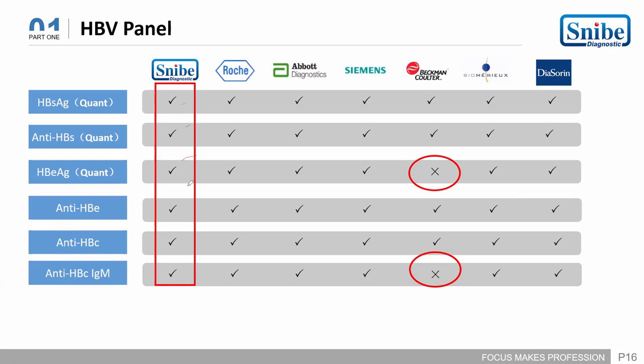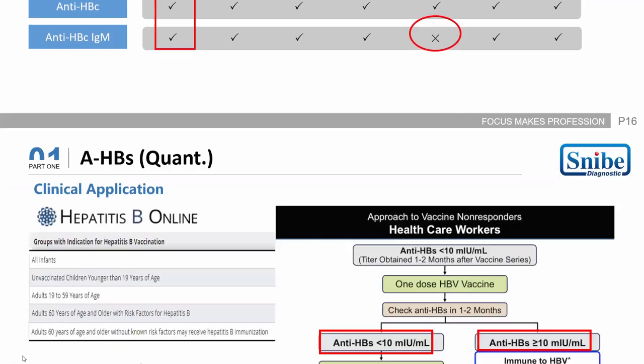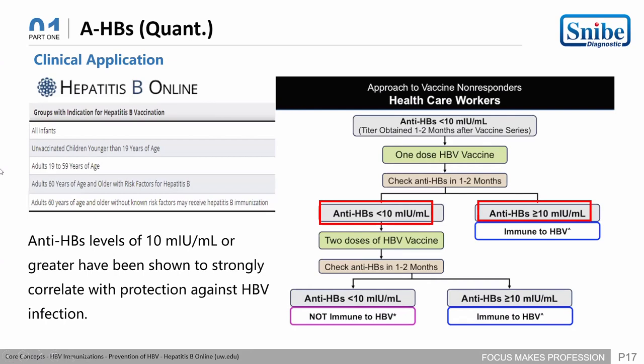So the SNIBE assay has a comprehensive menu as compared to Roche, Abbott, and Siemens, while for Beckman the missing part is envelope antigen quantitative, and core IgM is also missing. Biomerieux and Diasorin are also providing a very comprehensive menu. So again, we have a very comprehensive menu as compared to the competitors.